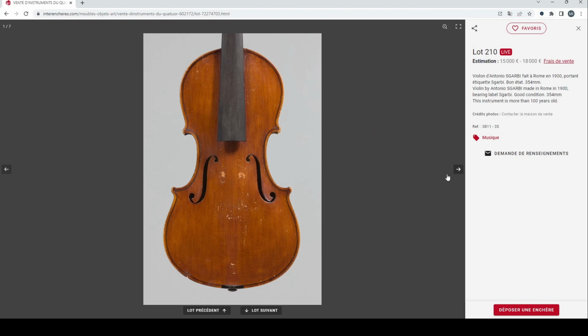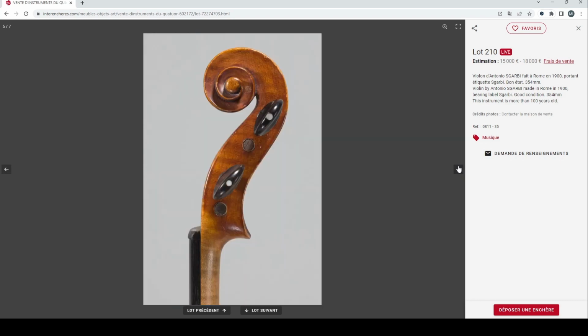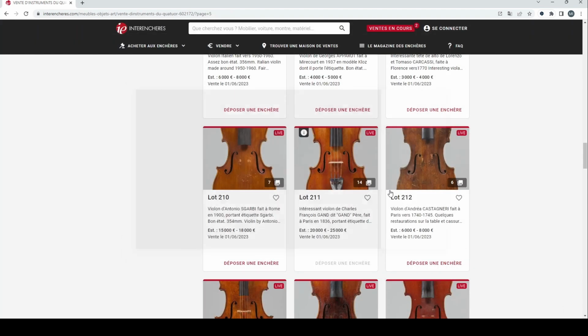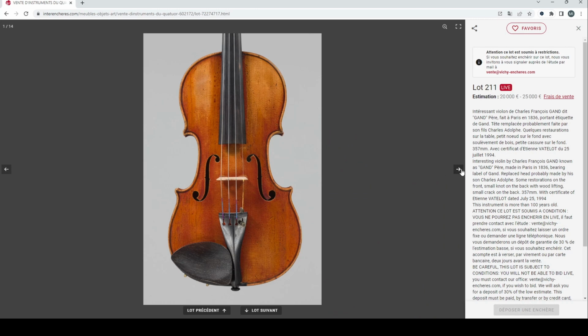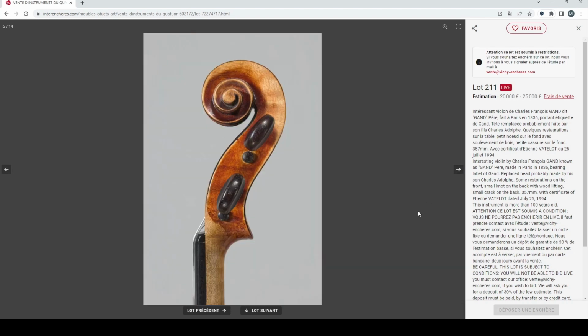We have a violin by Antonio Scarbi in Rome around 1900. With a label for Scarbi, 15 to 18,000, 354 length of back here, so that is pretty curious. Quite a nice kind of scroll there, so that is definitely interesting. And then we have an interesting violin by Charles-François Gand, 1836 of Paris, 20 to 25,000. That looks like quite a nice violin there.